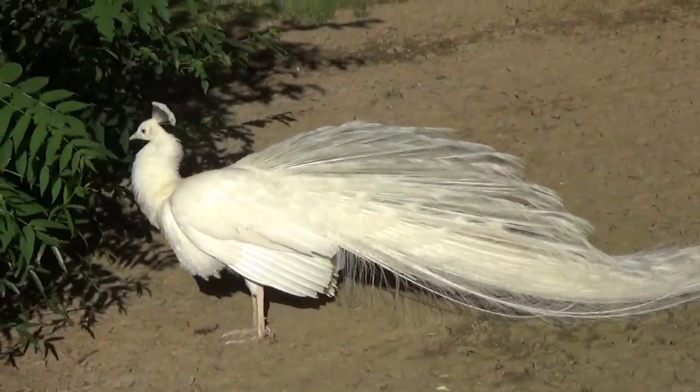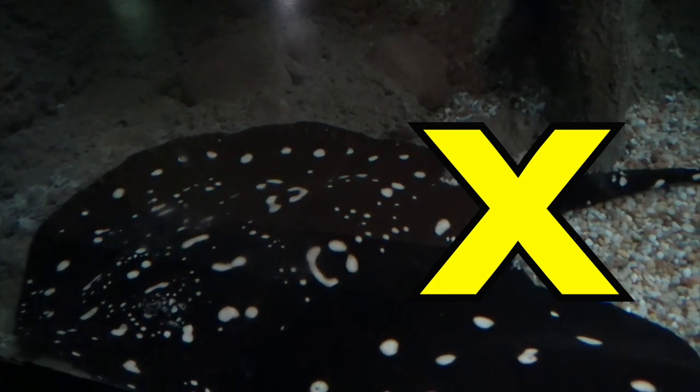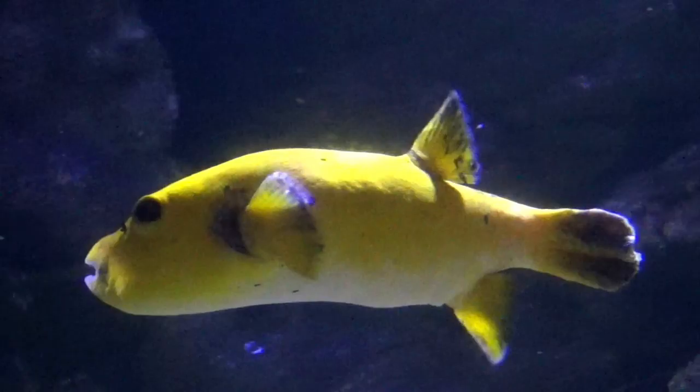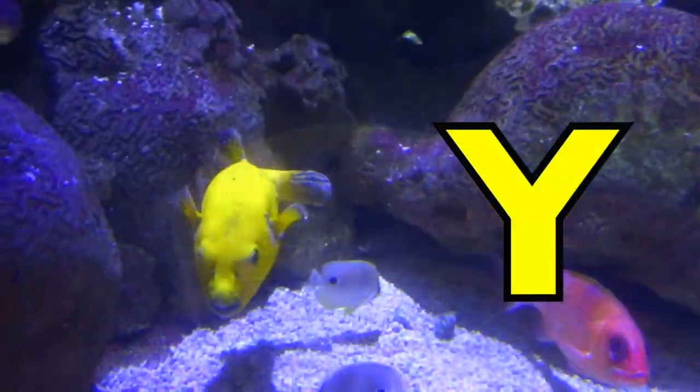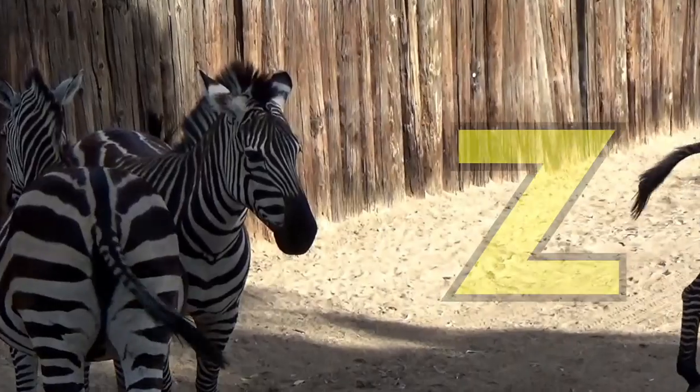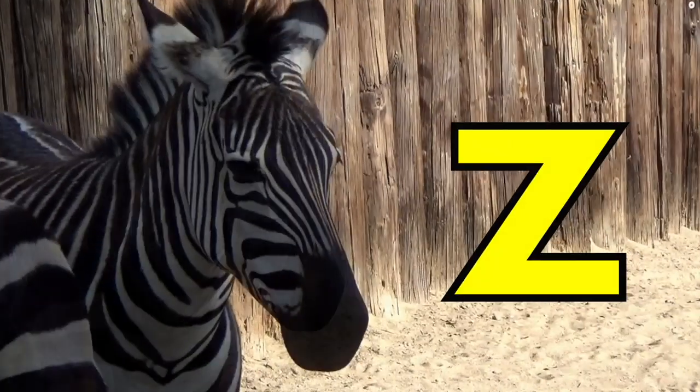White peacock. X is for extra riverine stingray. Extra riverine stingray. Y is for yellow pufferfish. Yellow pufferfish. Z is for zebra. Zebra!